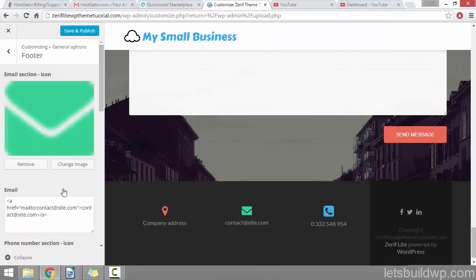So the first thing we're going to add is our email address, and to make sure it remains clickable, you just want to change the text that contains the email address here. So where it says contact@site.com, you want to change this to be your email address, and then the same here where it says contact@site.com. Only change the email addresses and leave the rest as it is. This will make sure that your email address remains clickable, as this code here is basically the HTML code to turn it into a clickable link. So only change the email address here and here.